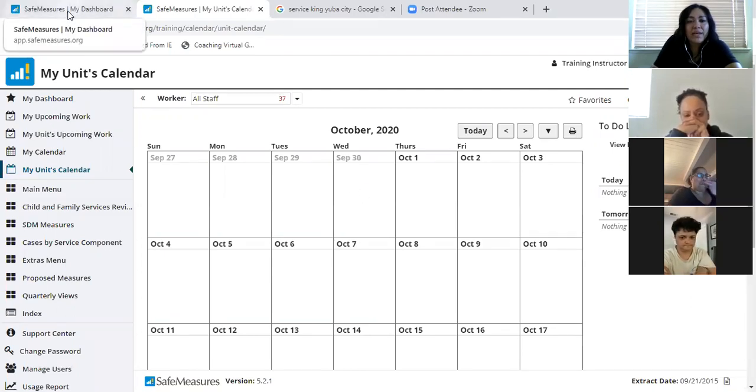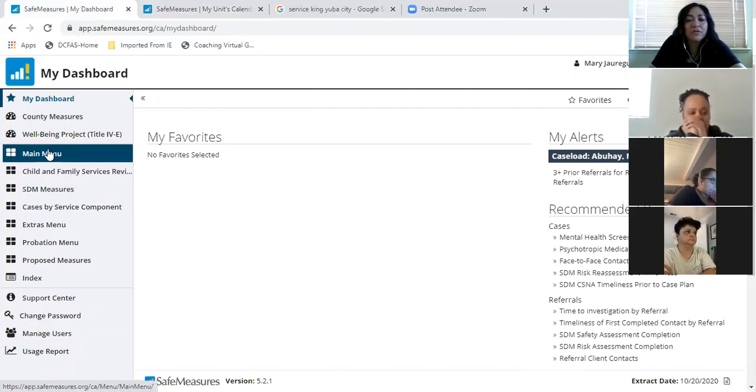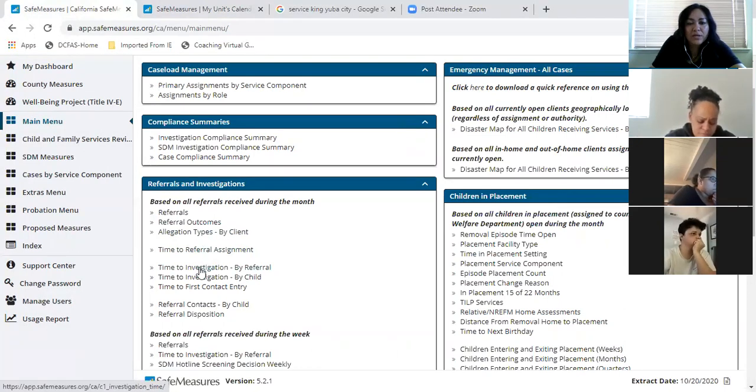Okay, so now I'm going to move into my profile, because we're going to move right along into saving our first report. All right, so the first report is found in Main Menu. So go ahead and click on Main Menu. And the first report that we're going to save is the one in Referrals and Investigations, in the section titled Referrals and Investigations. It's the one called Time to Investigation by Referral. So Time to Investigation by Referral.